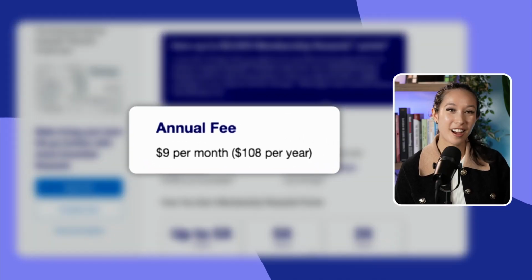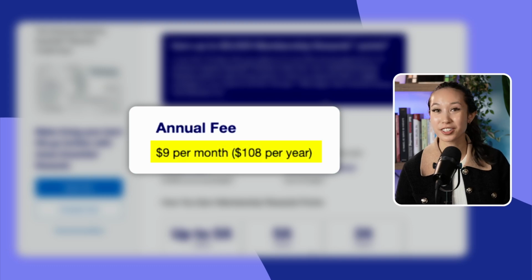The annual fee for this card is $9 per month or $108 per year, which is actually the most affordable card that we have on this list. I also think that the $9 monthly fee is quite low and affordable compared to some other premium credit cards out on the market.